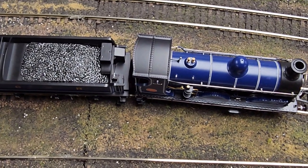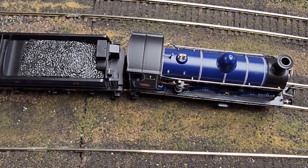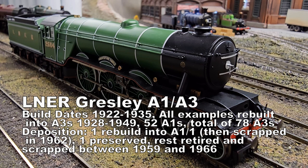Moving on to just before the grouping of 1923, we have arguably the most famous British steam locomotive design, the LNER, the Great Northern Railway Class A1. Designed by Nigel Gresley for the Great Northern Railway, they were designed to replace the aging Atlantics that were used on the railway's top express trains.